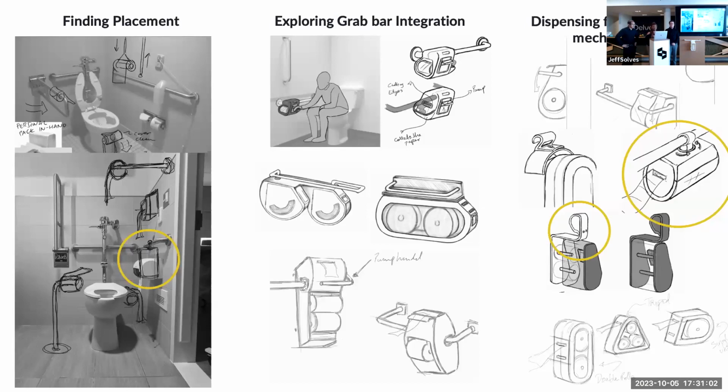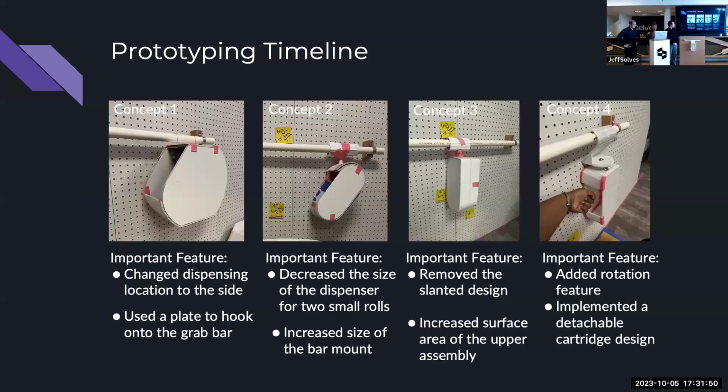Alongside our extensive research, we first explored toilet paper placement, such as hanging it from the grab bar, attaching it to the toilet seat, or even hanging it from the ceiling. Secondly, we explored the possibility of integrating the grab bar and the dispenser. However, while this was an interesting thought, we quickly found that it decreases the functionality of the grab bar itself. Hence, the notion of having the dispenser hang from the grab bar was the best option. Further along our journey, we then started looking at the dispensing mechanisms and features. This exploration introduced key features like dispensing the toilet paper from a side opening, rotation, and sliding the dispenser along the grab bar. Now, with all these discoveries in mind, we began prototyping.